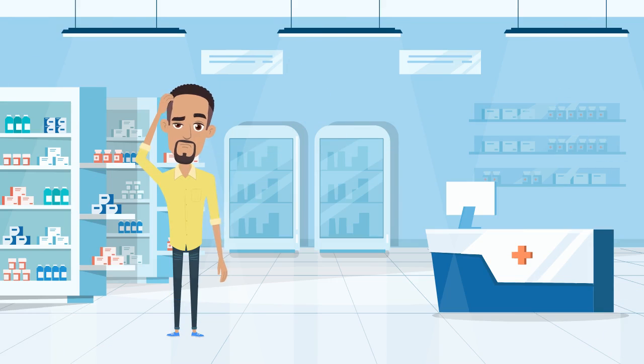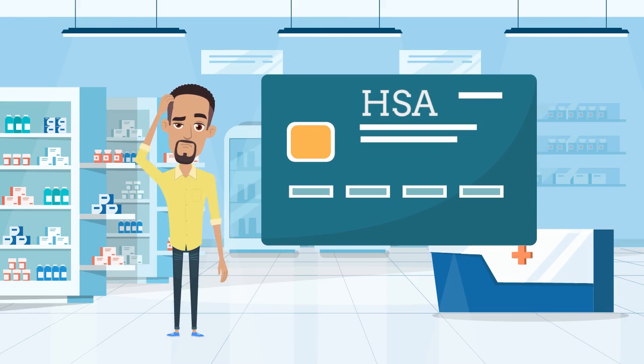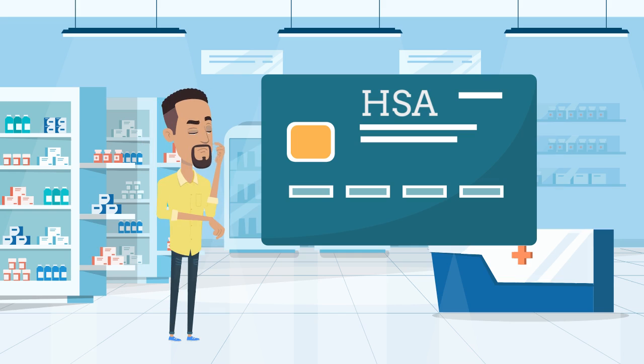Last is an HSA account. Yes, you heard that right, a health savings account. This is a nice add-on option, not a main retirement option. Think of this as a health IRA. There is no minimum distribution for an HSA account. Therefore, you can keep money in an HSA for as long as you would like.